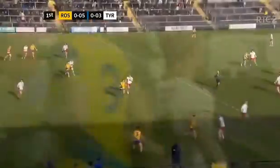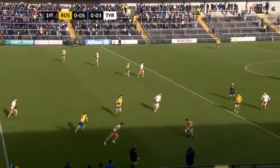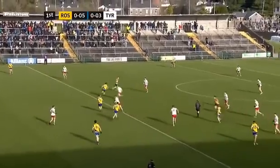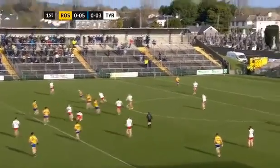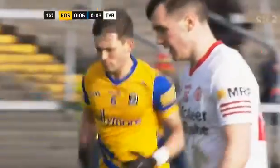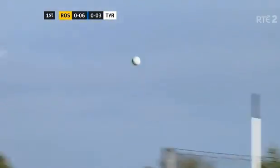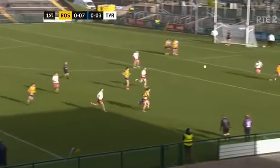That's a nice point. Connor Daly, he's been coming forward a lot and taking up positions on the near sideline, actually trying to give them as much width. Now they go down the middle, and it's Brian Stack, the new Roscommon captain, and he loves that, and so do the home supporters. Nice little sidestep. There was another slip there from Michael McKernan. 6-3 Roscommon.